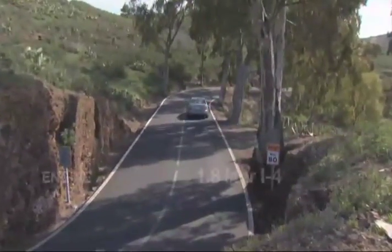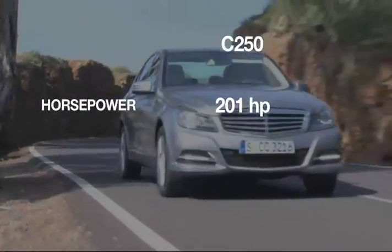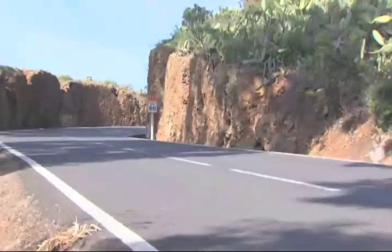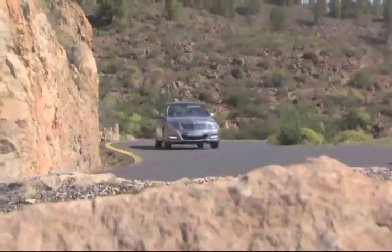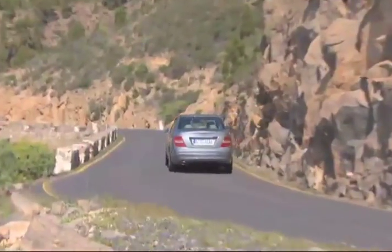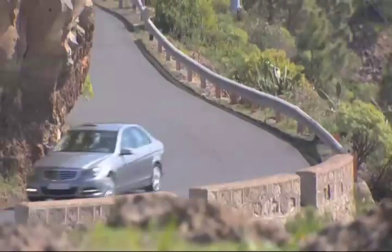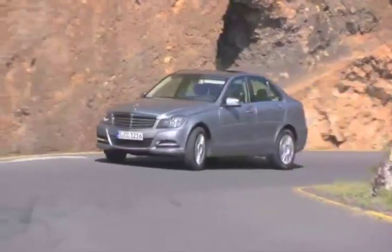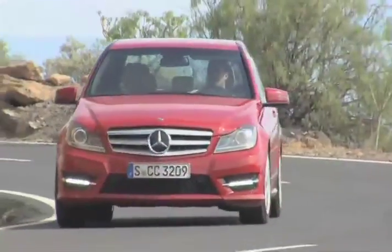Its brand-new 201 horsepower 1.8-liter inline-4 is direct-injected and turbocharged, and it produces more torque than the 3-liter V6. The C250 also weighs 400 pounds less than the C300, and it even beats the modern C350 by 300 pounds. The four-wheel independent suspension is carryover.